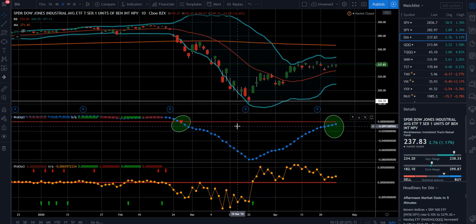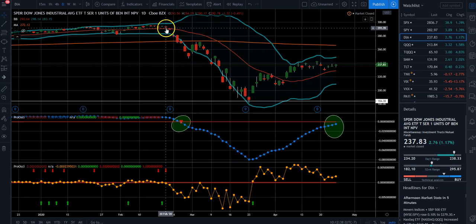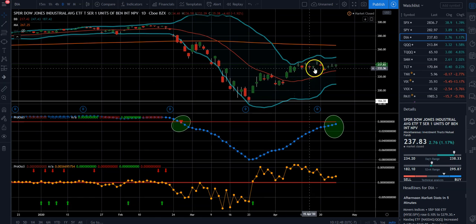The first ETF we wanted to review was the Diamond ETF, the DIA, the Dow Jones Industrial Average ETF. And you can see here we highlighted a couple things. One is just reviewing what's happened since February. You can see here, obviously, we went from roughly 300 all the way down to about 180 or so. And then you've seen this bounce back up. And then in particular, over the last couple weeks here, we've gone nowhere, simply just gone sideways.